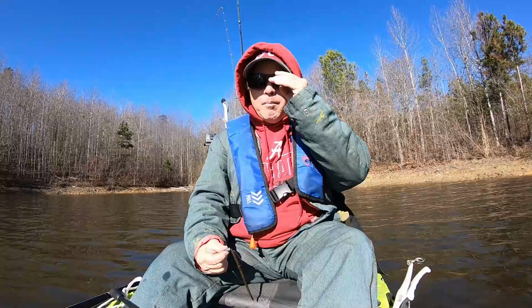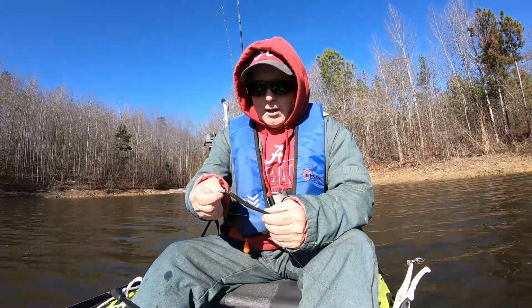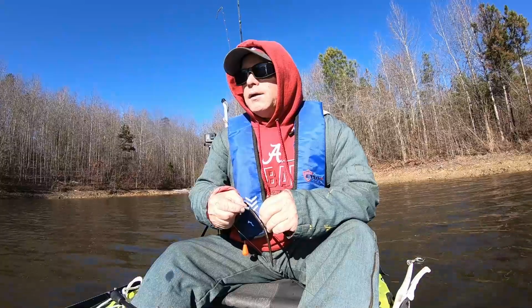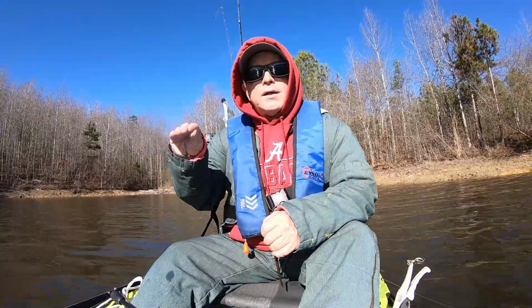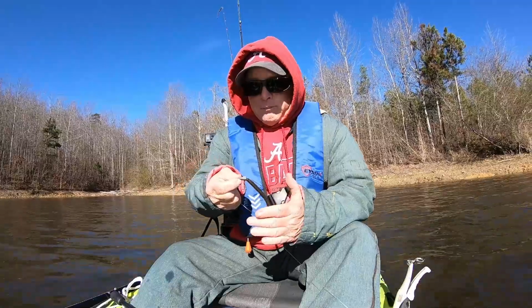And I'm about to have to take off and go back to the ramp. I'm gonna have to change anchors. The wind is a little stronger today than I think they forecasted. I'm not gonna actually be able to sit where I want to sit out on the lake unless I change anchors. I'm gonna get one that'll pin me to the bottom.